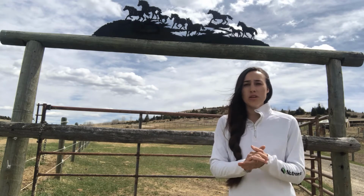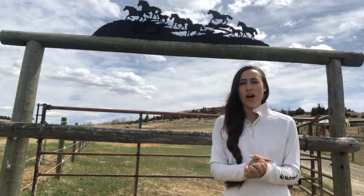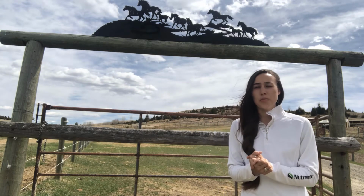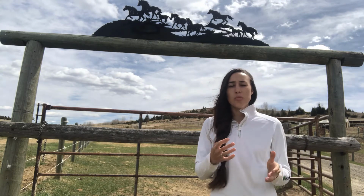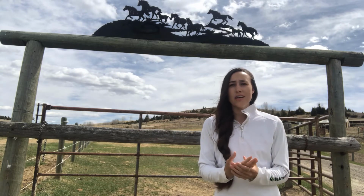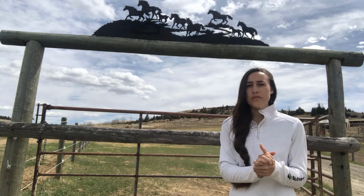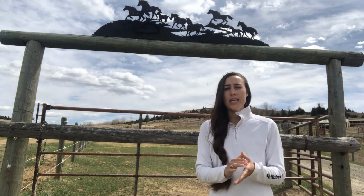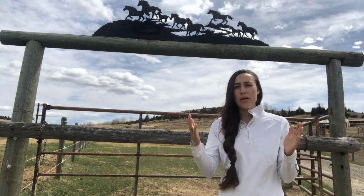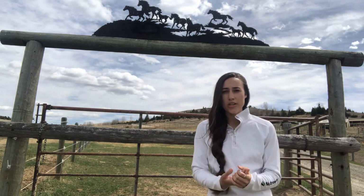Once you have this set up, we need to talk about turnout time. The big thing with turnout time is you want to make sure that when you turn them out on this grass, they're not going out on an empty stomach. It's already very palatable for them, so it's important to make sure they're not hungry. Prior to turnout, make sure that you're providing them with some forage so they're not going to overconsume. Another thing that's really important for turnout during the beginning months of spring is to do it between the hours of 3 a.m. to 10 a.m.